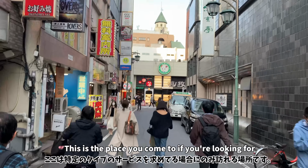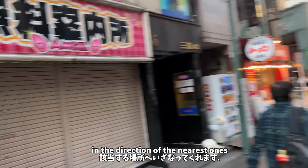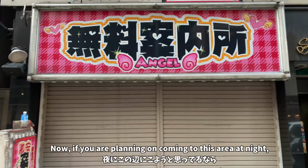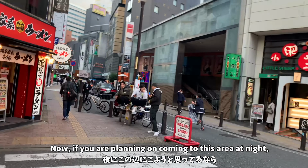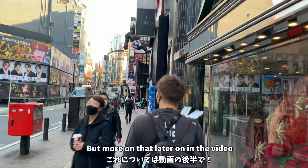This is the place you come to if you're looking for a very specific type of service, and they'll point you in the direction of the nearest ones. Now, if you are planning on coming to this area at night, just be aware that there are certain tourist traps you should be savvy of. But more on that later on in the video.